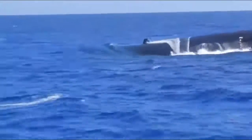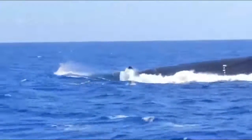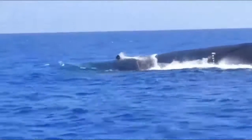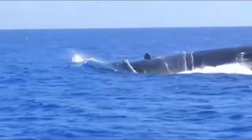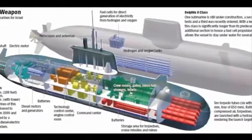The small vessels are only 57 meters long and are manned by crews of just 27 each, including both men and, as of 2014, women. The Type 212's double hull displaces 1,800 tons submerged, and is made of non-magnetic materials, so that it is not susceptible to detection by magnetic anomaly detectors.